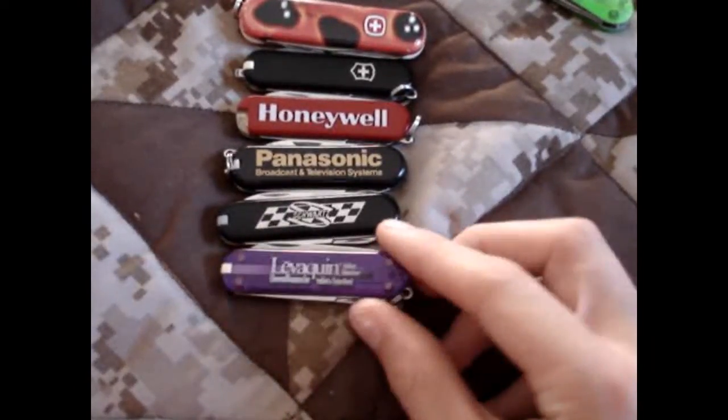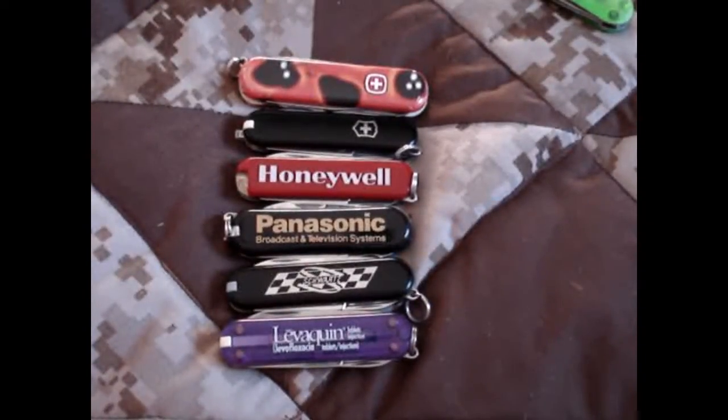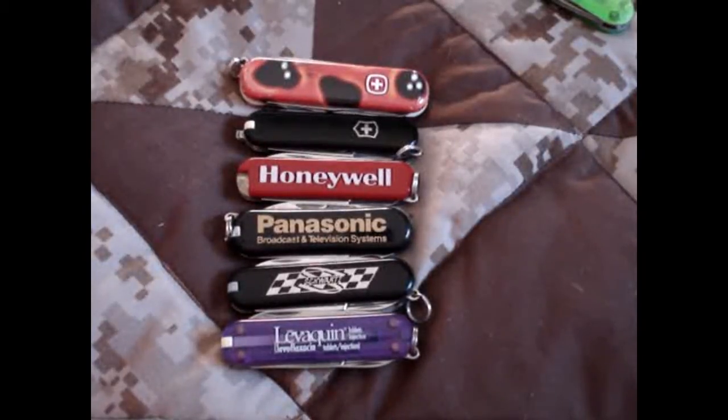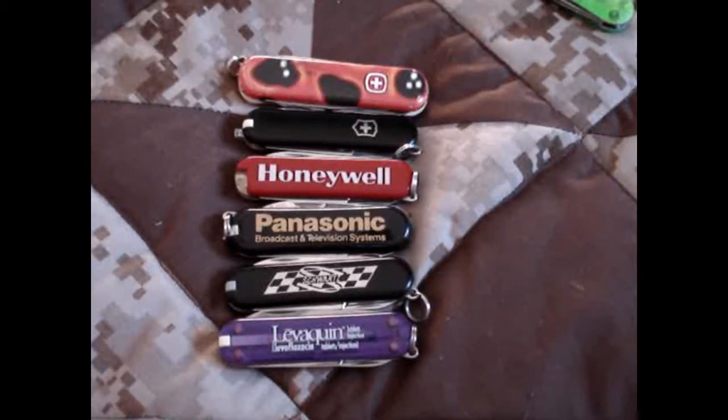So for a very basic multi-tool, if you want to call it that, you could keep this on your keychain. And I think collecting them is a great idea. Utility, great idea to have on you. Very affordable. Also, if you have a kid and you want to buy them their first knife, to teach them knife safety, all that type of stuff, maybe these are the type you want.